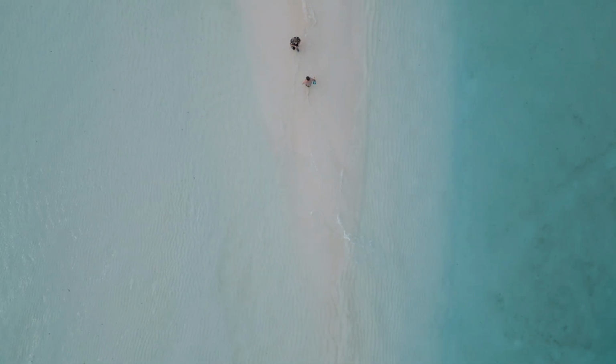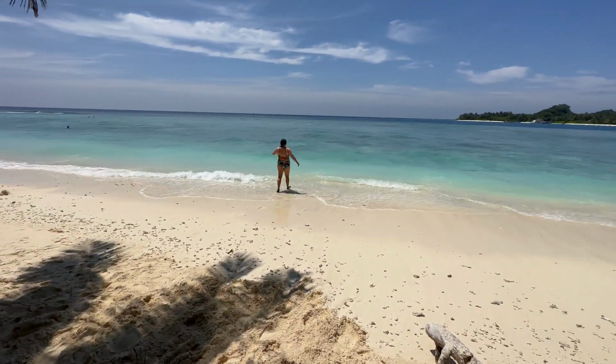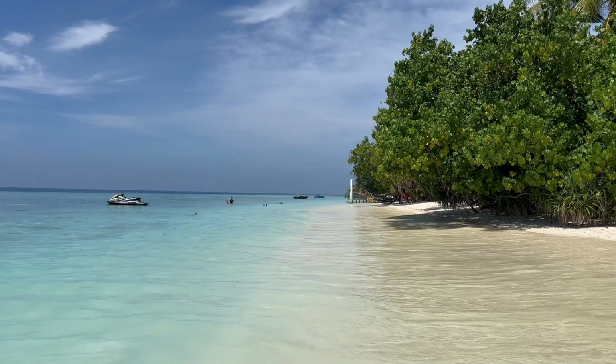So I would just recommend doing a little bit of research around what you want to experience whilst you're in the Maldives. Be it whale watching, diving, beach hopping. Each island is better and more known for different things.